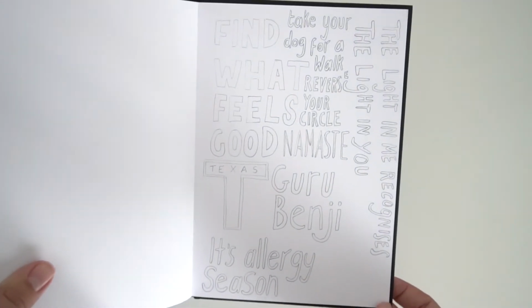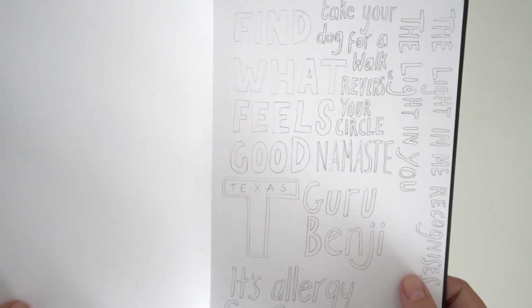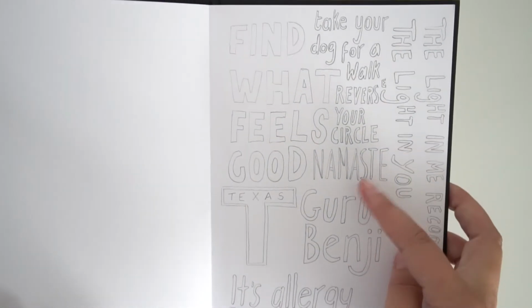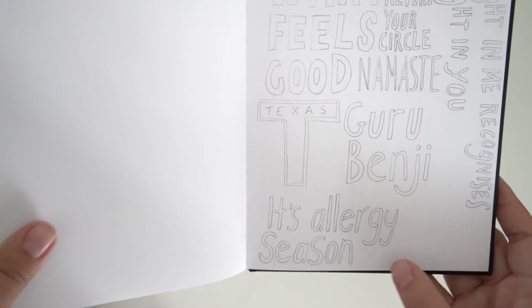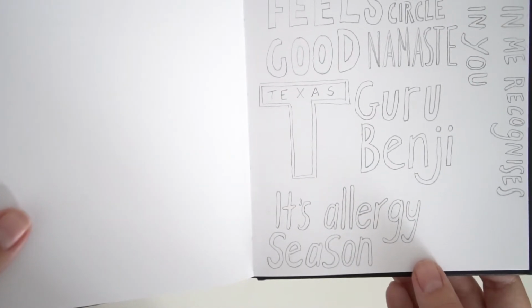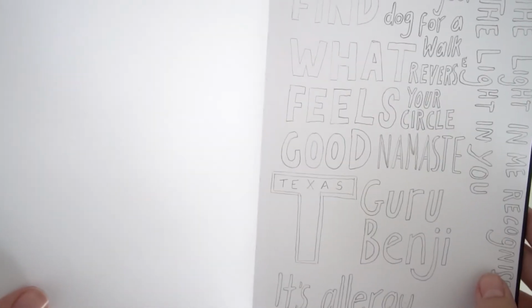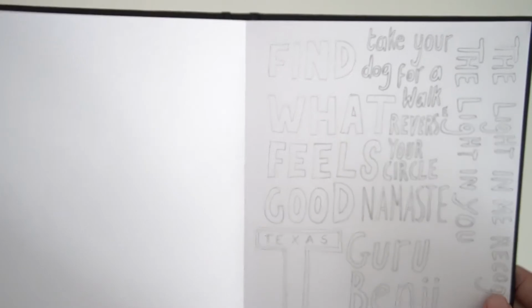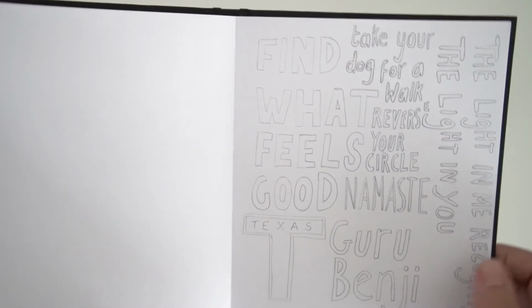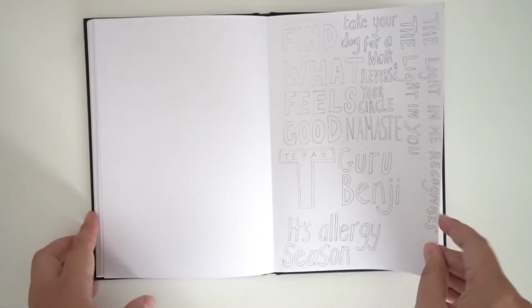This is, again, from Yoga with Adrian, some of her key catchphrases. If you know Adrian, then you probably would have heard some of these, like, it's allergy season. It always seems to be allergy season in Austin in Texas, where she's from. Texas tea, when you lay down on the floor with your arms spread side to side. Find what feels good, take your dog for a walk. They're all classic Adrian phrases, I'm sure you probably know.